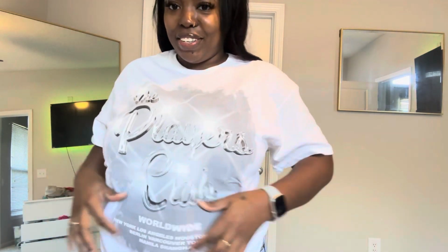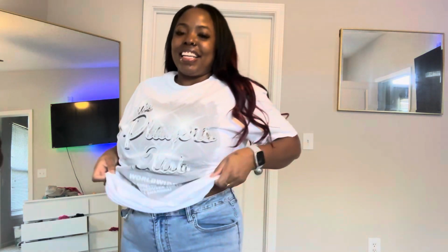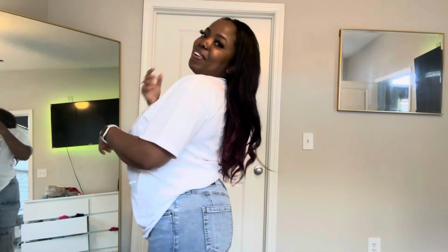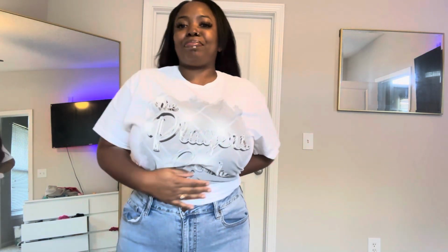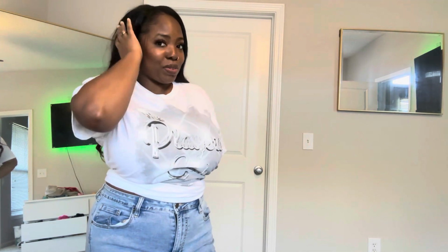So yeah, this is the first item. It's this little t-shirt or whatever. It says, what does it say? Y'all see what it's saying. It's nice though. Loose fitting, very cute. I'll probably tie it up and give it a nice fitted look.